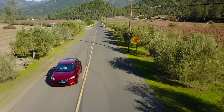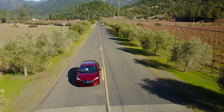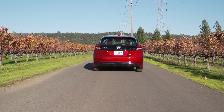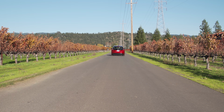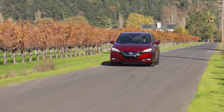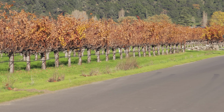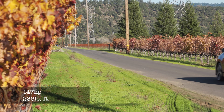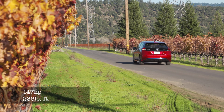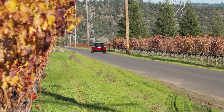What's rewarding about this new LEAF is the way that it drives. It's got more horsepower, more torque, and in everyday situations, it has a very nice on-road presence. So you want to take off, mid-range torque is fantastic. Of course, torque is always good away from a stoplight or a traffic light because you get instant torque right from 0 RPMs with an electric motor. So the horsepower now is 147 horsepower and 236 pound-feet of torque, which makes this car very satisfying.